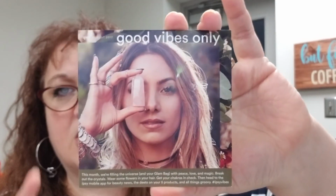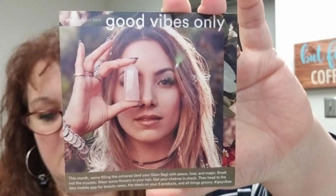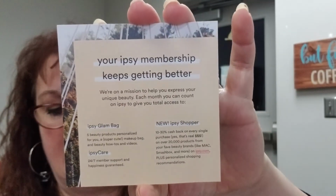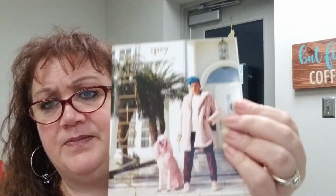They usually don't have any worthwhile information when they mail it to you. This is what they call their card. So Good Vibes Only must be the theme this month, and it gives you like 3 sentences telling you about the bag, and then it's telling you about their new promo, which I'm not going to get into, but they did send a whole little booklet. Basically, they must be changing, I don't know if they're changing your points or they're just giving you the option, because sometimes they have Ipsy deals through some of their contributors where you can get discounts.